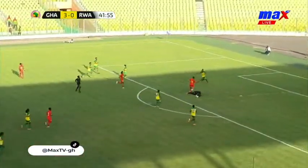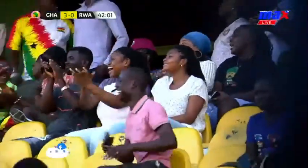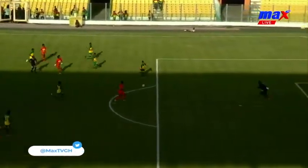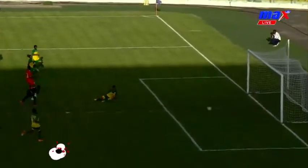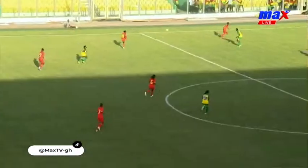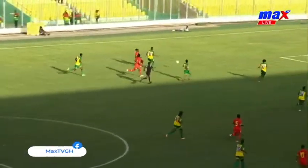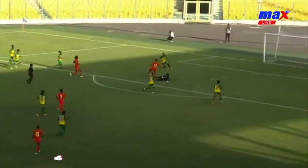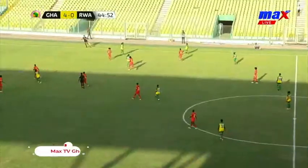Anastasia Echa, in her usual element, gave a beautiful pass to Evelyn Bedou, who, after making sure that the goalkeeper wasn't going to cause any problem, just sent it in very beautifully. So that meant Ghana got their fourth goal. You always look at that build-up. That always plays a very vital role. And that half volley of a pass from Anastasia Echa, Ghana running through.